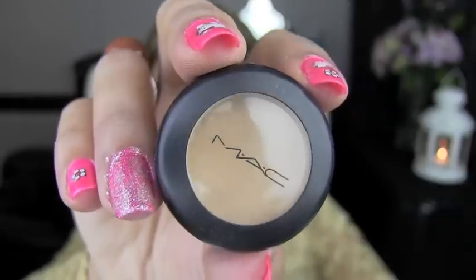I'm using MAC Studio Finish Concealer and a Sigma concealer brush. Careful when applying your concealer, you want it to look as natural as possible and avoid that area looking sunken and hollow or too cakey, as your lenses will really draw attention to your under eye area. However, it's important to lighten and conceal that whole area as your lenses do cast a shadow.